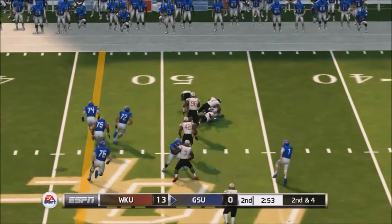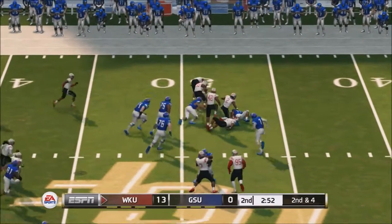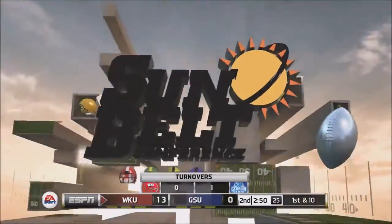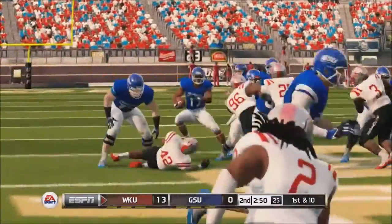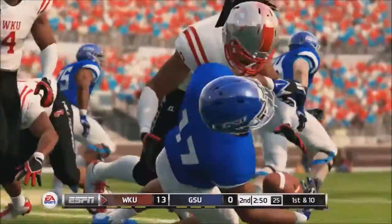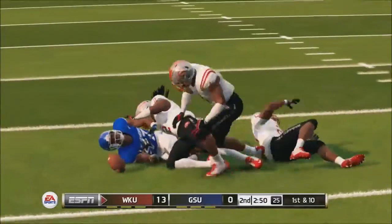Takes the ball inside. Lost the ball. Fumble. He picks it up. Makes it out to about the 40. And so the defense comes up with a fumble. Is that turnover going to hurt him? Well, every turnover hurts, but hopefully for their sake, this running back will go out there next time and hold on to the football a little bit better.